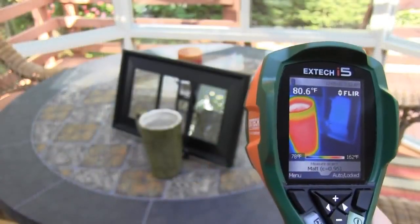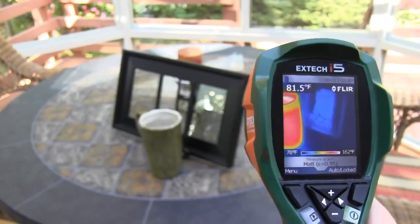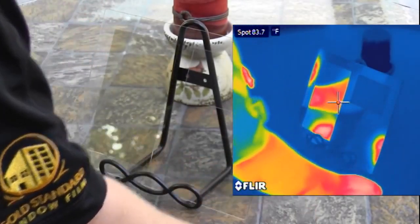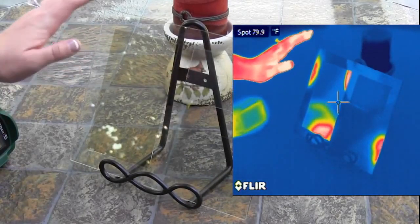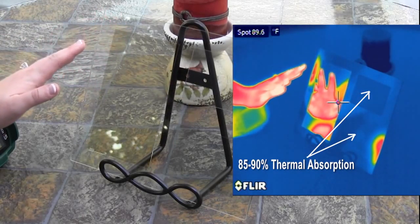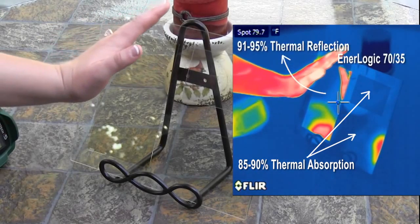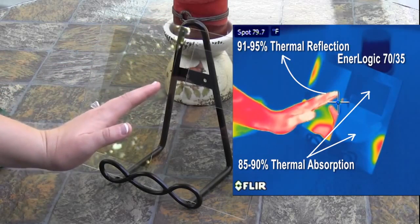The X-Tech i5 from FLIR is an inexpensive thermal imaging camera that can bring to the human eye a moving image of what is happening when heat energy, radiated from room temperature objects, strikes ordinary windows. Untreated windows, and those treated with ordinary solar control window films, absorb all but about 10 to 15% of this energy, and lose it to the outdoors. But Enerlogic 70 reflects well over 91% of the thermal energy back into the room.